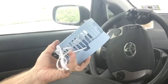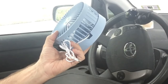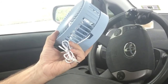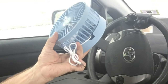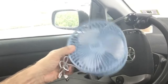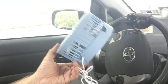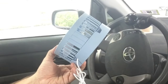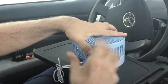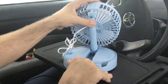Obviously, this is the USB cord, so you would plug this in a power station, in a power bank, or you could even, if you have a USB port on your 12-volt adapter, you can plug it in there if you wanted to, but you would obviously have to have the car on for that. So I think the way to go with this would be to use it with a power bank or a power station. But let me open this up now, and we'll see exactly how this works. Okay. Oh, that's pretty cool.